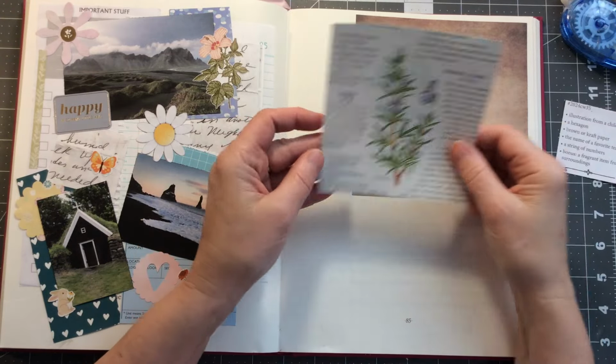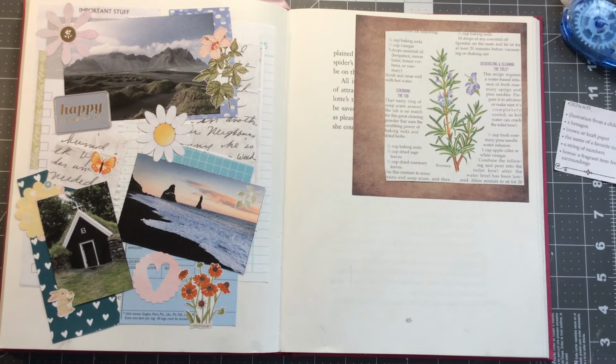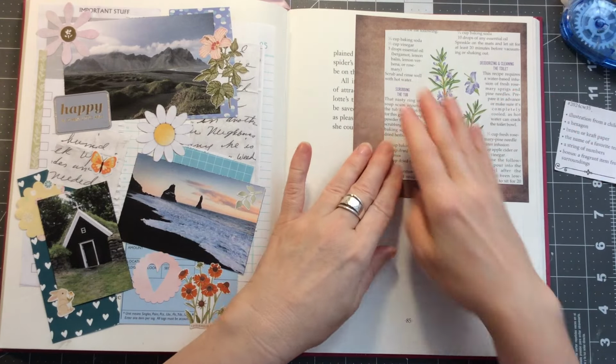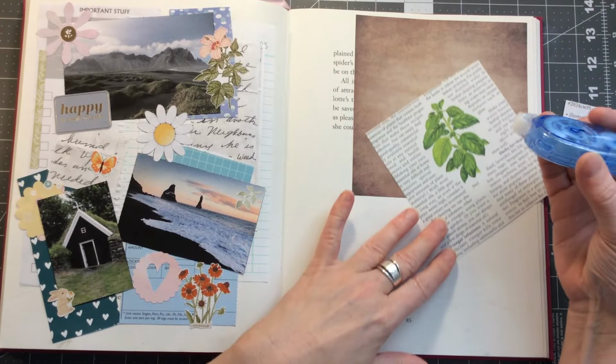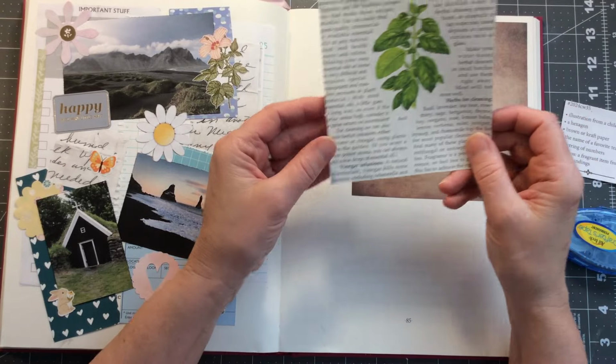And the fragrant thing from my surroundings is rosemary. So I do have rosemary growing in a little planter right outside my window. So occasionally when the wind is blowing, I can smell it a bit. But I love going out and running my hand down along it and just getting the oils onto my fingers. Basil is another one that I have in my garden too.